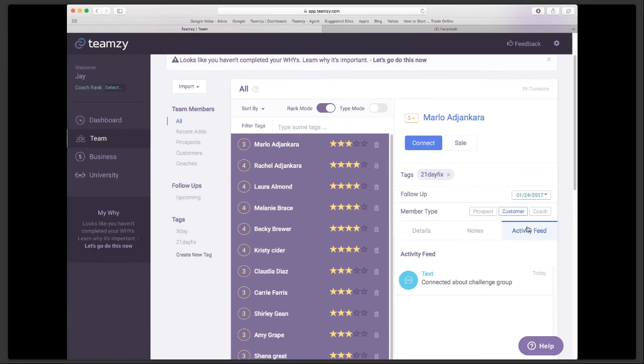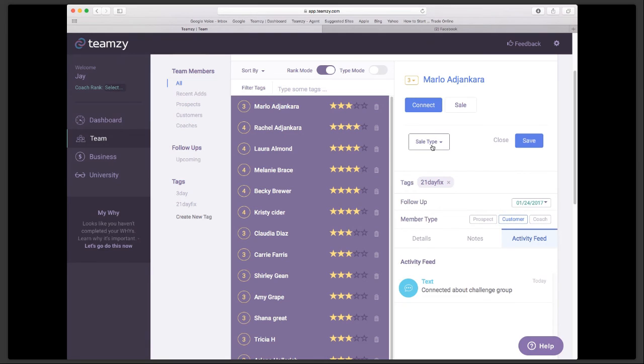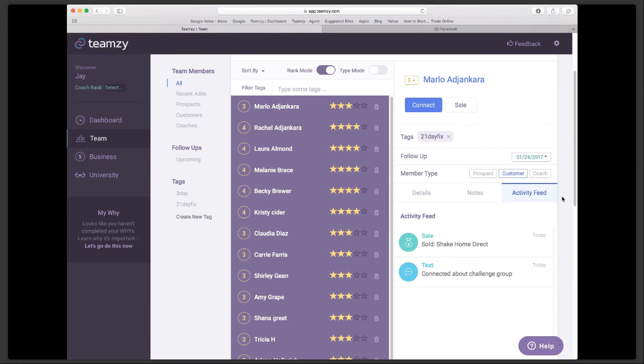Now she is joining me for the challenge group, but she has decided that she wants to buy some Shakeology. So I could actually track the sale separately this way, and it's going to give me both records. So you'll have in real time, I can see that she is either participating in my challenge group, or acting on an invite that I sent her to move forward with Shakeology or with 21 Day Fix or what have you. So you'll have the running track in the system.